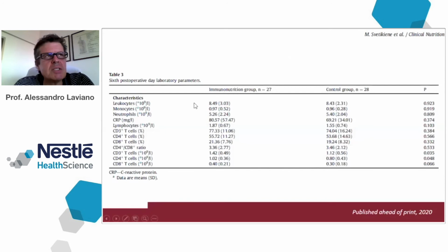First of all, okay, this is an interesting study published this year. These are not actually cancer patients, these are patients undergoing cardiac surgery. And you see here that the use of immunonutrition is associated with an improvement, for example, of CD3 cells, and more importantly, of CD4 cells. So definitely it is possible by immunonutrition to influence the circulating levels of important lymphocytes, which can actually help the fight against the residual cancer cells after surgery.